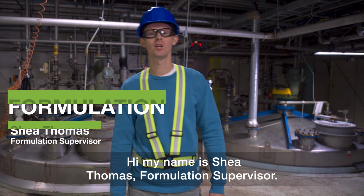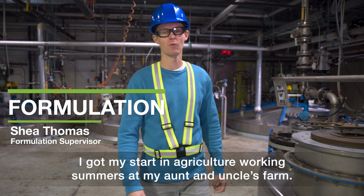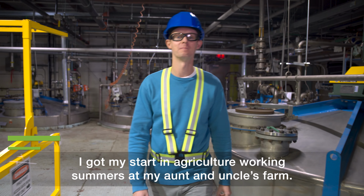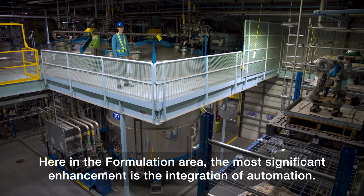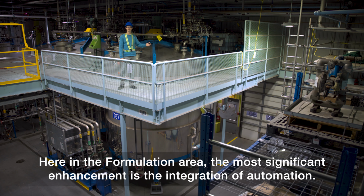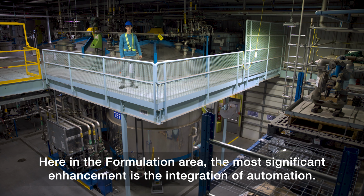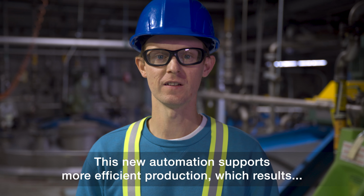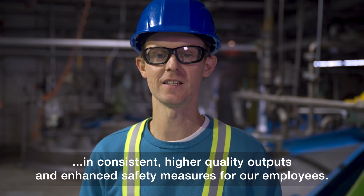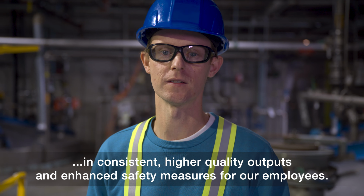Hi, my name is Shay Thomas, Formulation Supervisor. I got my start in agriculture working summers at my aunt and uncle's farm. I've been at this facility for 15 years. Here in the formulation area, the most significant enhancement is the integration of automation. This new automation supports more efficient production, which results in consistent, higher quality outputs and enhanced safety measures for our employees.